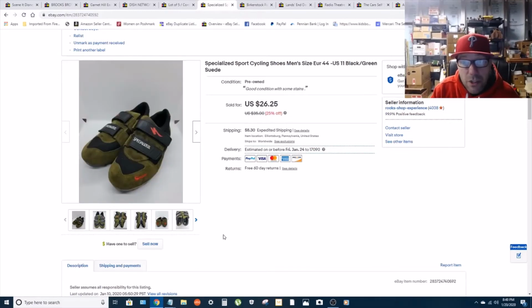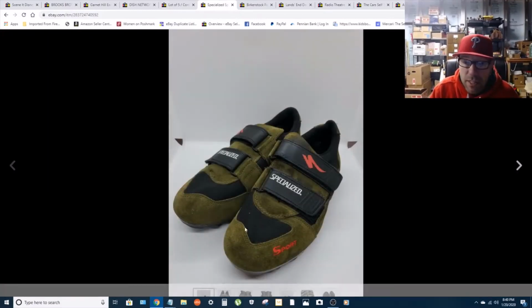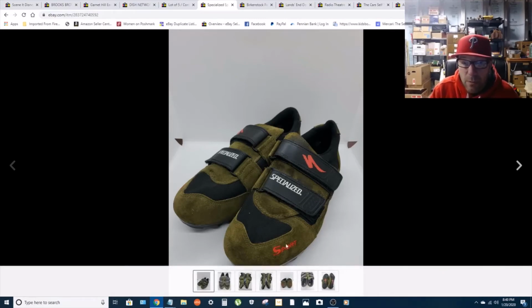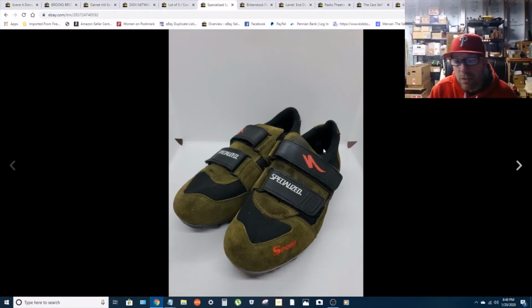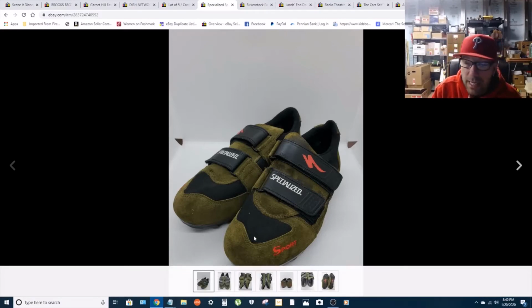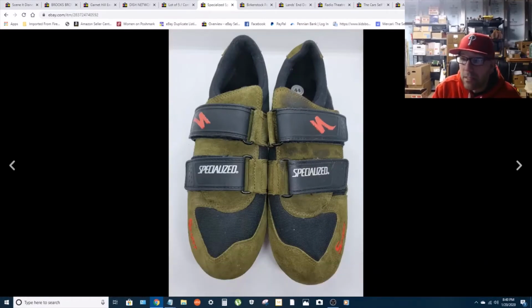These are cycling shoes. Anytime you find cycling shoes, look them up. I mean, these were stained pretty bad. I don't know if there was something spilled on them, but I did clean them with soap and water and got the stickiness out of them, but they were still stained. But I still got a pretty decent amount. I would imagine that they are probably pretty expensive new.